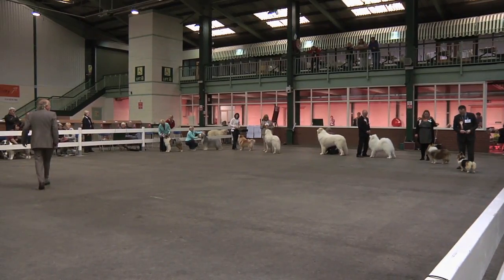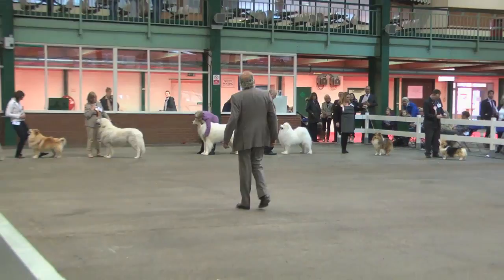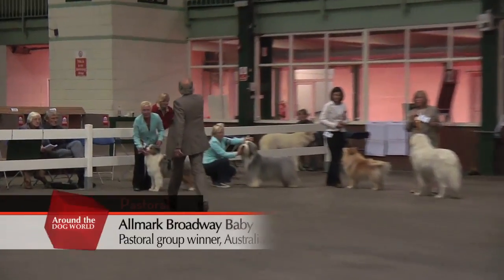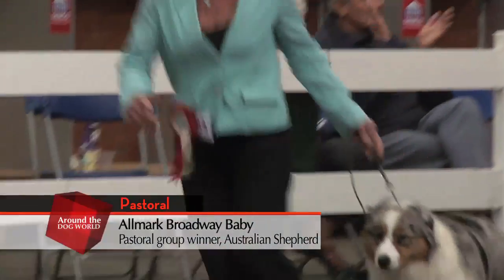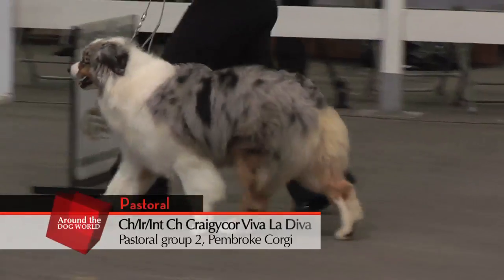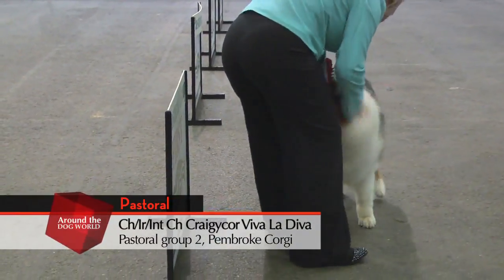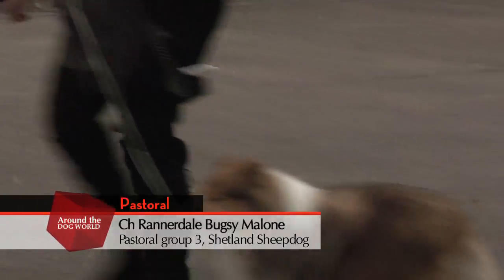The boards are being called for, the decision has been made. And the winner of the Pastoral Group at the National 2013 is the Australian Shepherd Dog. Group 2 is the Pembroke Corgi. Group 3 is the Shetland Sheepdog. And Group 4 is the Bearded Collie.